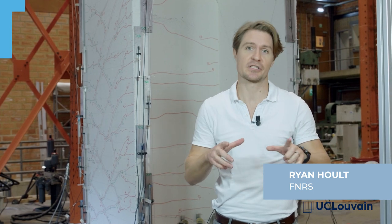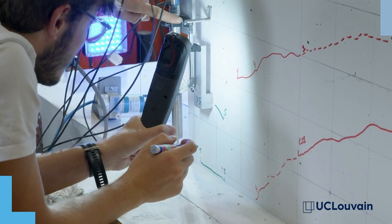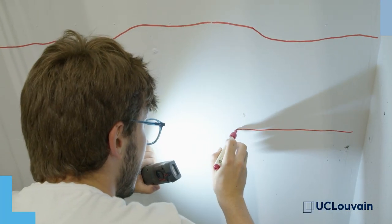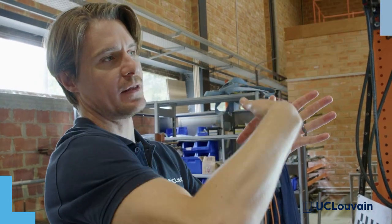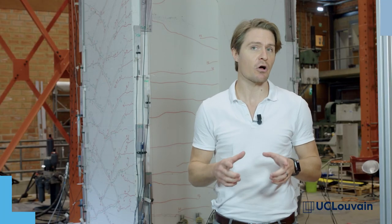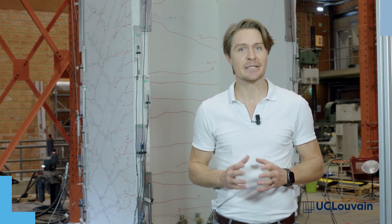The torsional actions of a building subjected to an earthquake, that is the twisting of the structure, is inevitable. And the extent of these twists really depends on many factors, including the position of the core walls away from the center of mass. The rotation of the wall can actually lead to significant damage. And despite all this, there has been a very limited amount of research on this topic.